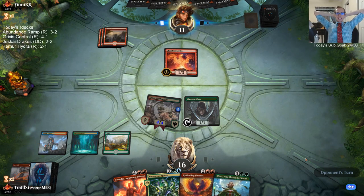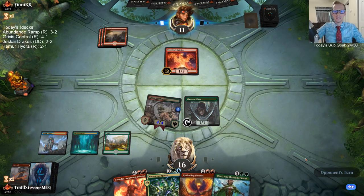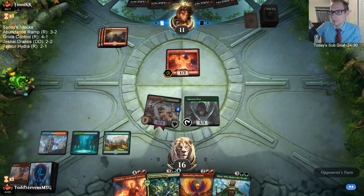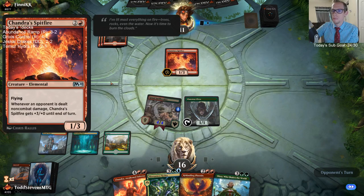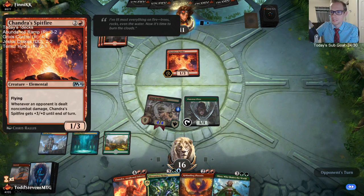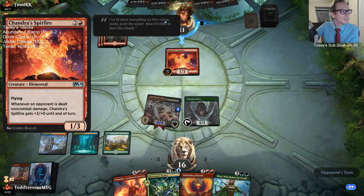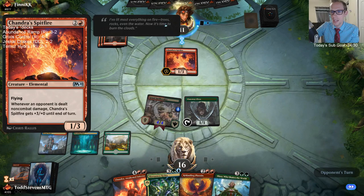I haven't really minded that, yeah, after you mulligan, your cards get reversed. I haven't been annoyed by it myself, but I could see that bothering some people. The Spitfire looks so big compared to Chandra, but it's just one power. Obviously, it can grow quite a bit, so I guess this is after it's grown a bunch.